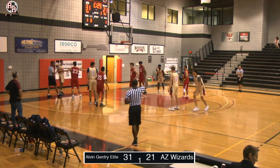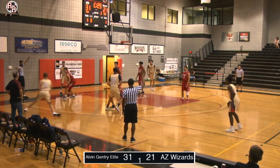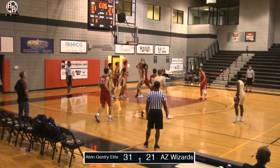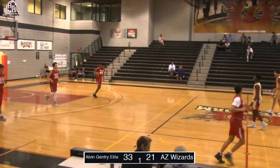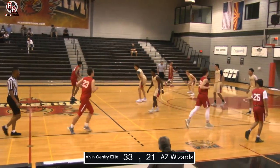Some confusion as to who was going to inbound the ball there. Ward's trying to find somebody. It's Murphy outside for 3. No good. Picked up by Reese Taylor underneath. Goes up again for 2, and it's good. Reese Taylor now in double digits. That's his 10th point of the afternoon.